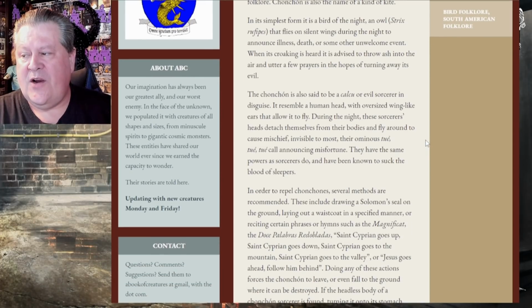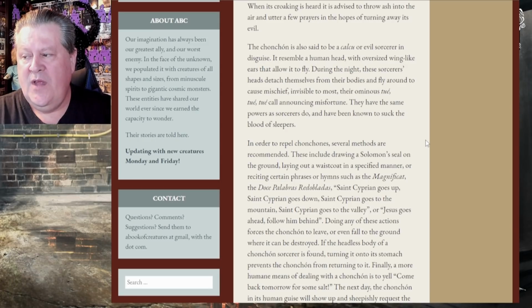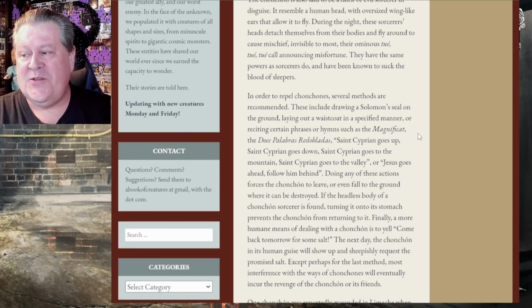When its croaking is heard, it is advised to throw ash into the air and utter a few prayers in the hopes of turning away its evil. The chonchon is also said to be a kalku, or evil sorcerer in disguise. It resembles a human head with oversized wing-like ears that allow it to fly. During the night, these sorcerers' heads detach themselves from their bodies and fly around to cause mischief, invisible to most. Their ominous tue tue tue call announcing misfortune.